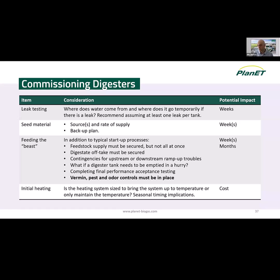Or if you don't, what is the plan for that? And then also, there are a number of pieces of equipment, right? If you think back to the flow chart that I had earlier in the presentation, all of these pieces of equipment, and if you add nutrient recovery, all of these systems need to be started up, and then will have their own commissioning and startup challenges.